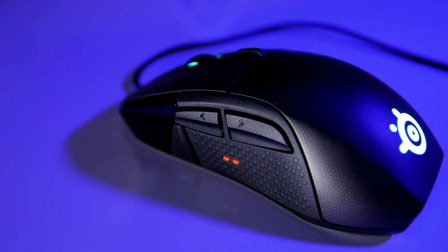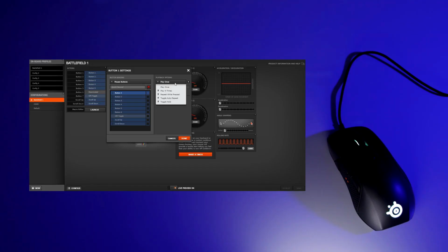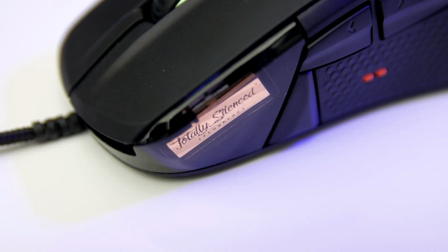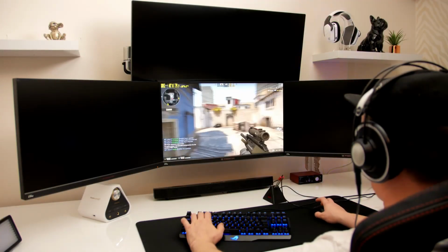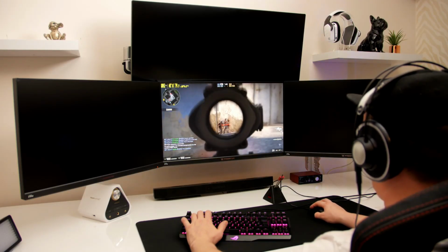Before we begin looking at just how good the SteelSeries Rival 700 is, there are some obvious things you should know about this mouse. The Rival 700 is unique in a sense that it carries an OLED display that can display a variety of different things, including settings, as well as some GIFs that are specifically made for this display and can be downloaded from several sources.